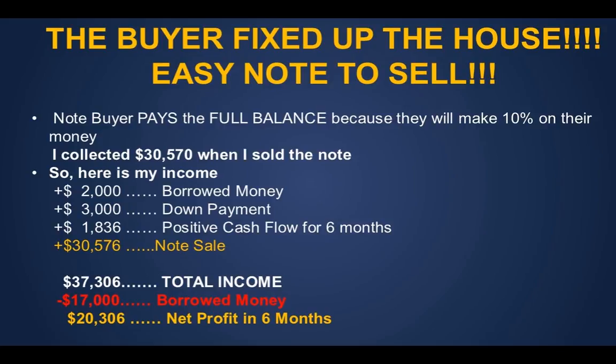So here's the breakdown. I collected $2,000 when I bought the house. I collected $3,000 when I sold it that next week. I collected $1,800 plus for the next 6 months in the positive. It was a very short note, and he was paying down, and I sold the note for exactly what I owed because the house was now worth $69,000, and I sold the note for $30,576. So I collected $37,306, and I had to pay back the $17,000 that I owed, and I netted $20,306 in 6 months on a house that I bought under contract for $15,000.